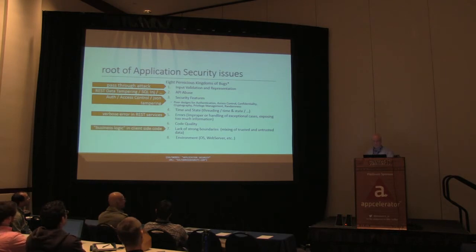One of the big ones too is the lack of strong boundaries. I see this happening a lot and talking to some of the folks that do mobile app testing. This is one that just shows up all the time. Because you can write really complicated code in JavaScript now, developers will make the mistake of putting complicated business logic in the client, which is not horrible as long as you're not giving away any secrets.